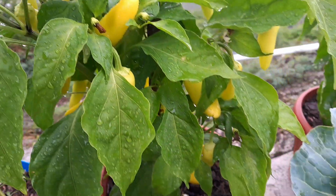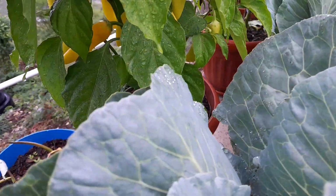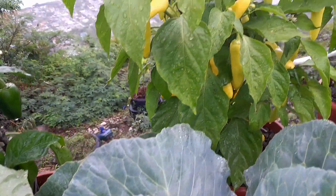It is absolutely loaded. I'm going to have to harvest off some of these. I'm seeing some that are blushing. I'm going to harvest some to give the plant some relief.